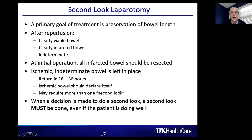So if you're making rounds on the next day and the patient's sitting up in their bed and they're reading the newspaper and have a big grin on their face and all of their lab values are normal, but you decided you needed to do a second look because you were concerned about some bowel that was not clearly infarcted, you better take them back. The issue is that they can be doing well, but have a very small portion of bowel that's infarcted. And you won't know about it for 5 or 6 days until that perforates, and they're going to be real sick at that point. So my rule is, if you decide to do a second look, go back. It has to be done.